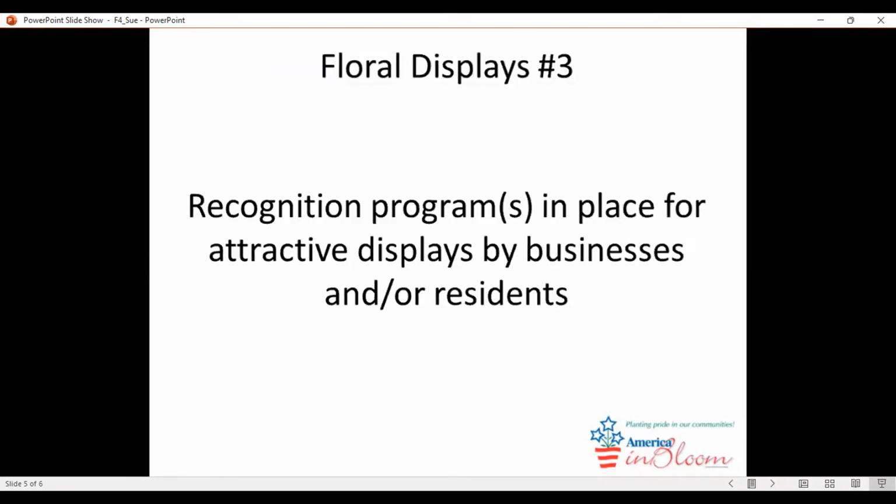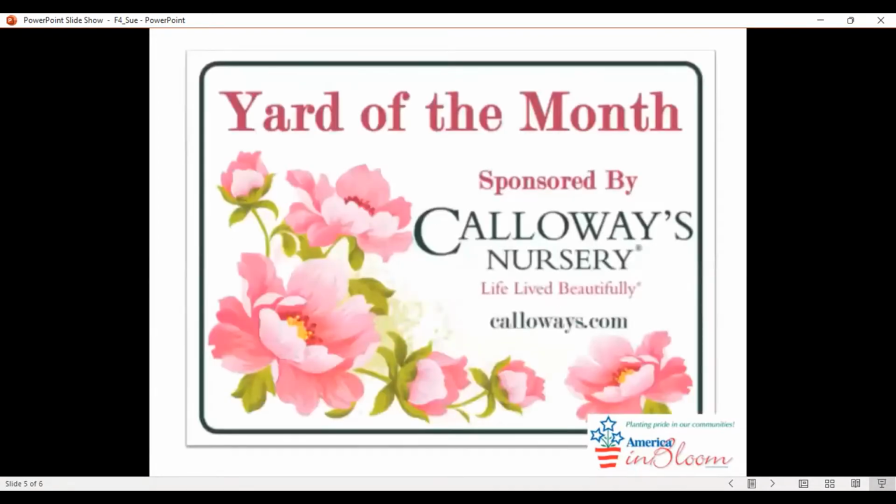The third area for floral display is recognition programs in place for attractive displays by businesses and residents. Work with your local garden clubs, master gardeners, garden centers, and the Parks and Recreation Department to select a yard of the month from both the business community and your residents.